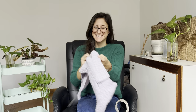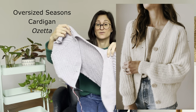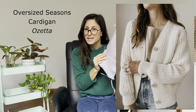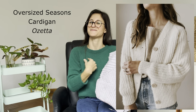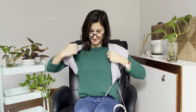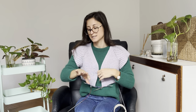Two more works in progress, but you've seen both of these before. One is my Oversized Seasons Cardigan by Ozetta. This is now looking a little bit more like a cardigan. Last time it looked like a collar around my neck, and I wore it throughout my episode. You might be able to see a little bit better what's happening. It will have buttons here at the front. It will have sleeves, of course.